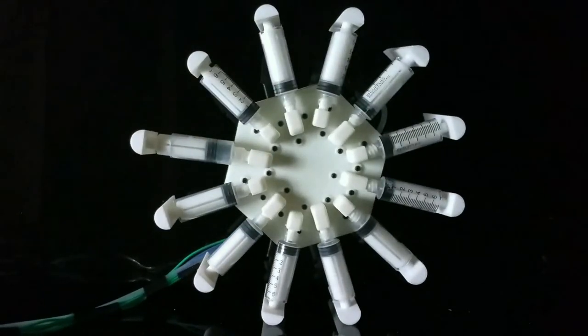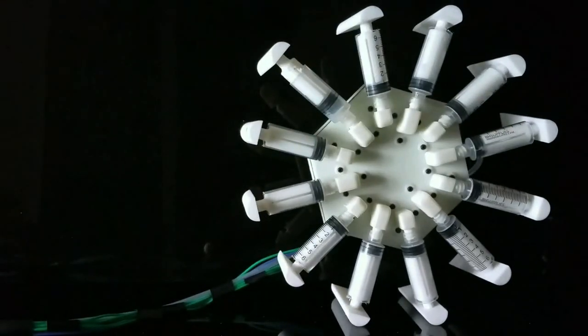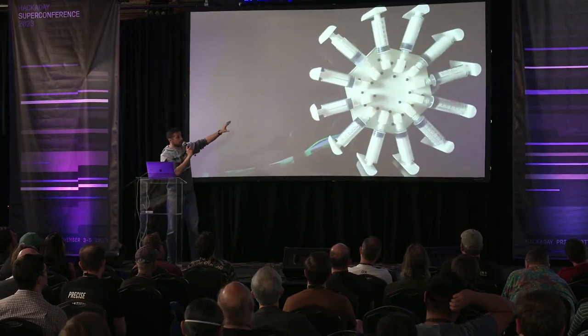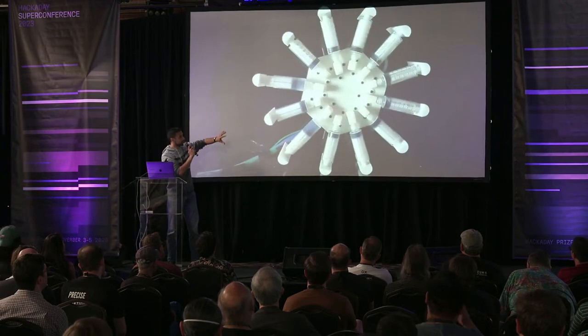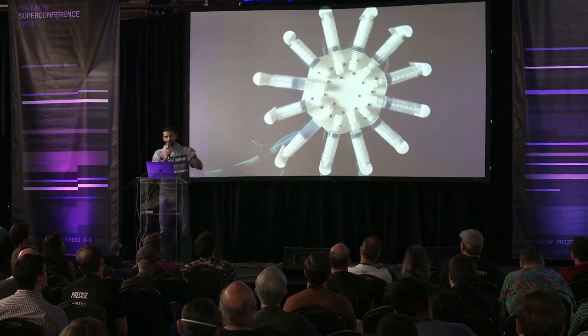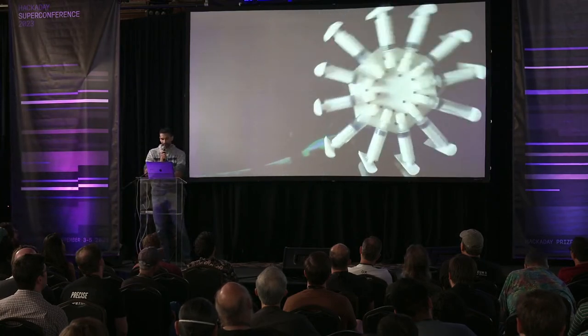What's kind of fun about this one is we basically have this 3D printed piping structure that we've attached to a grid of valves which is on its side. So all the valves that control each of these syringes are actually inside this very thin little hub. And this robot can kind of walk around a table or do some fun things.